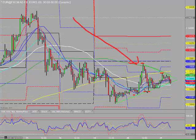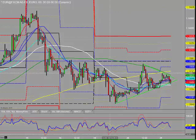And if we start breaking down, particularly if we go beyond this point here at 113.35, it certainly suggests potentially more weakness as it registers a lower high. Okay, so that's how the euro is sitting at the moment. There's no news out on the euro today, so it's purely down to technicals.